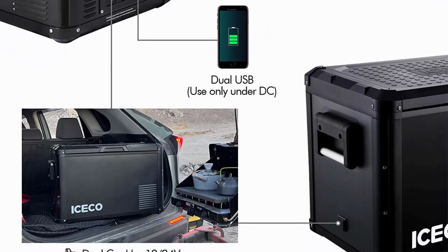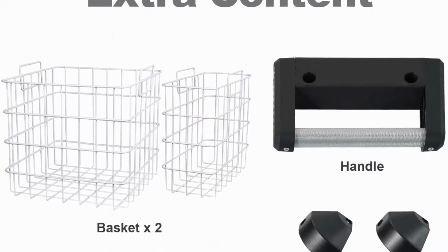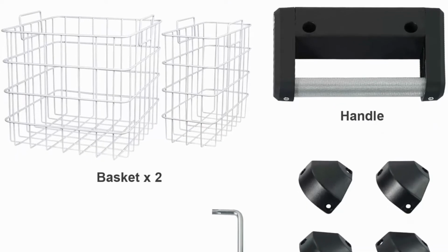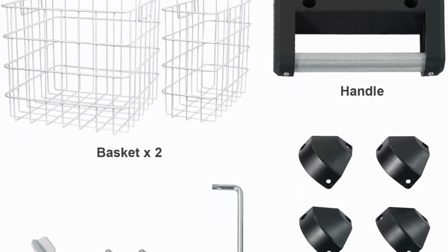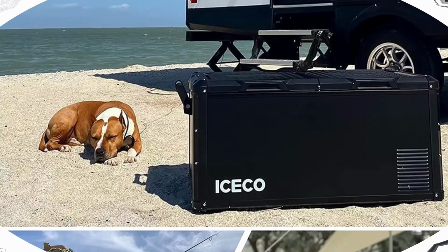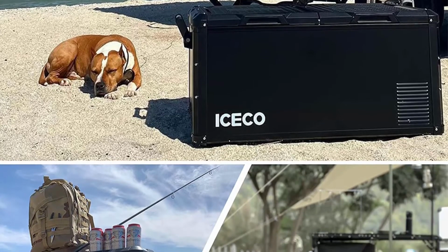Plugs for multi-purpose. DC ports, 12V/24V, on both sides for car and portable battery easy use. Built-in AC port, 110-240V, for home use. Two USB outlets designed for charging mobile devices, only available when connected with DC power.